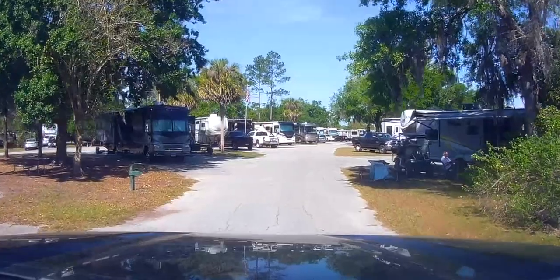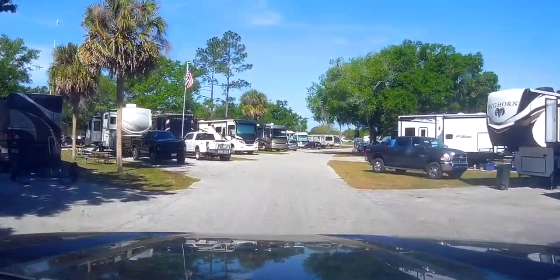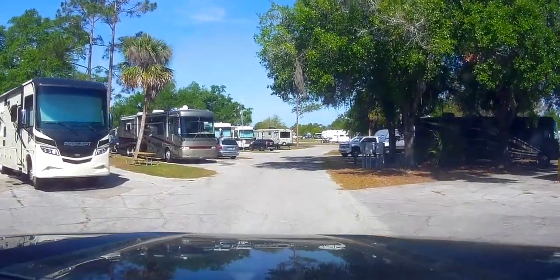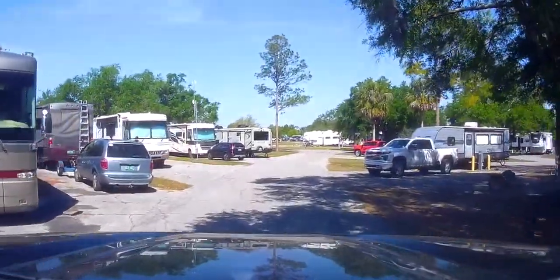You just pull in here, kind of park, maybe put slides out and things like that, and hook up your power. If you have water in your holding tank, just use the water in your holding tank. You're only going to be here one day, so you really don't do a full setup.